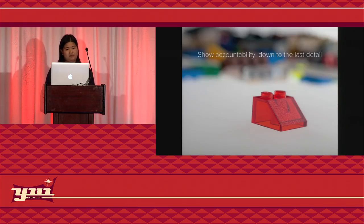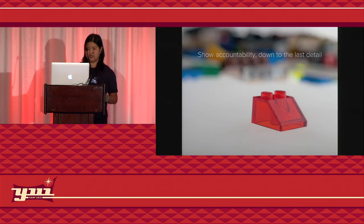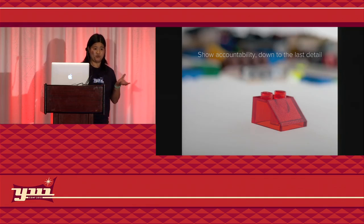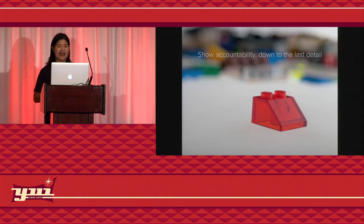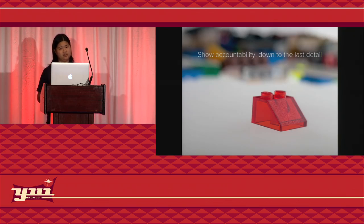Another important concept that belongs to both engineering and design world is to show accountability down to the last detail to the user experience. Something that LEGO is actually pretty famous for is that none of their sets go missing with even one piece. And think about the scale they have to release these sets. How can we borrow that concept in software? How can we make sure that every pixel is crisp? How can we ensure that our code ensures optimal performance, is robustly tested? How can we show the utmost accountability to the user experience?